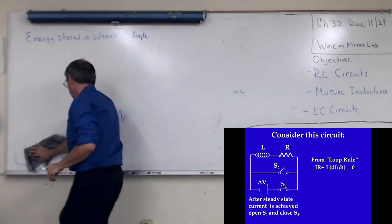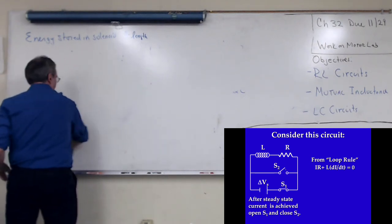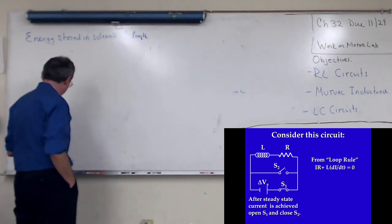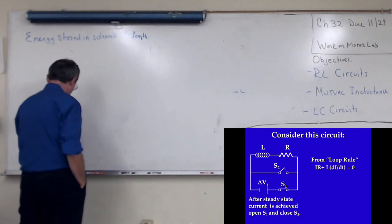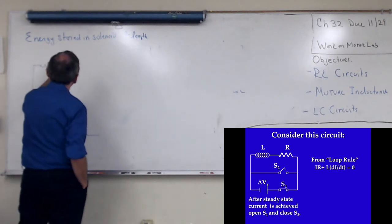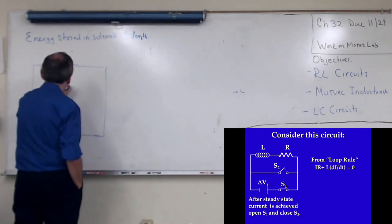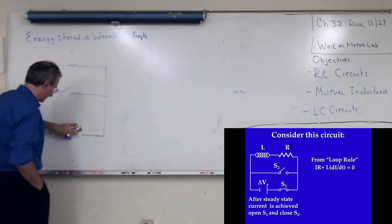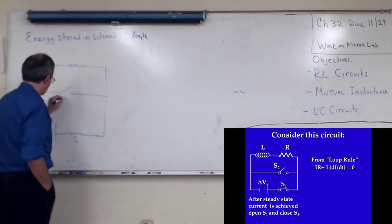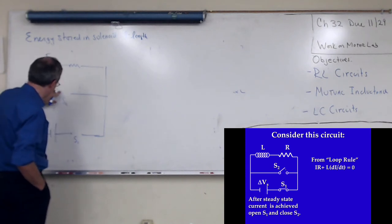That opening and closing happens at the same instant? Yes, let's pretend we can do that. You can do that with switches. You can rig up a switching system that way. Okay, so I close this, current builds. So now I have total current I, then I open this and at the same time I close this.